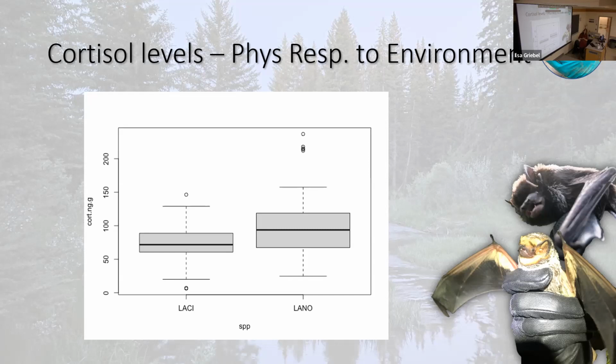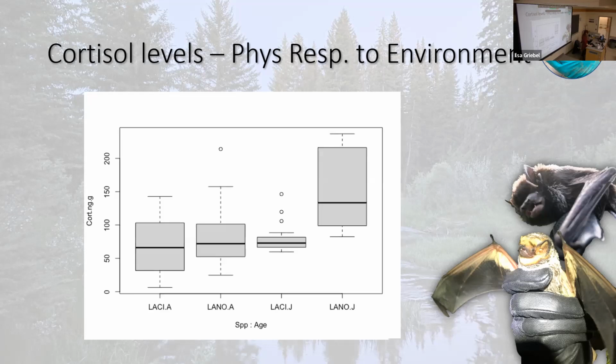And there is a statistical difference here between our species. We have our hoary bats on the left and our silver-haired bats on the right. When it comes to the amount of cortisol, our silver-haired bats were slightly elevated when compared to our hoaries. And so I wanted to dive a little bit deeper, and I separated it out by age class. So we have adults, both adult species, on the left and the juveniles of each species on the right.